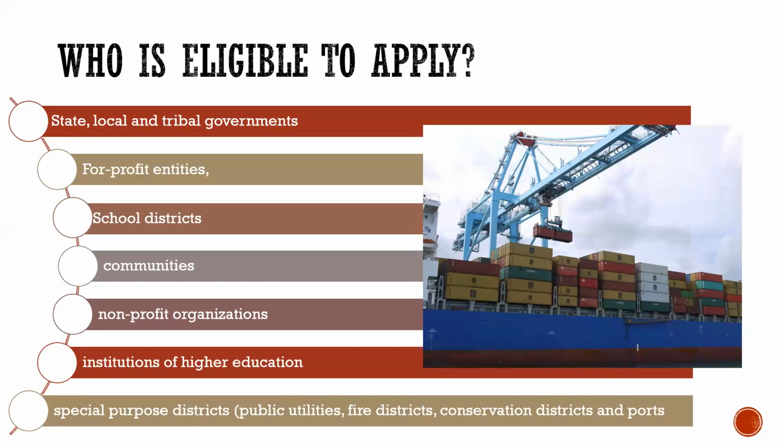So for-profit entities, school districts. I haven't seen it here in the southern region, but in other regions, we've seen school districts and communities do a lot of wood energy grants. Maybe if they're in the market for updating their boiler system or heating system, they can use the grant to look at burning with wood. And really, I think natural gas drives where that may or may not occur.